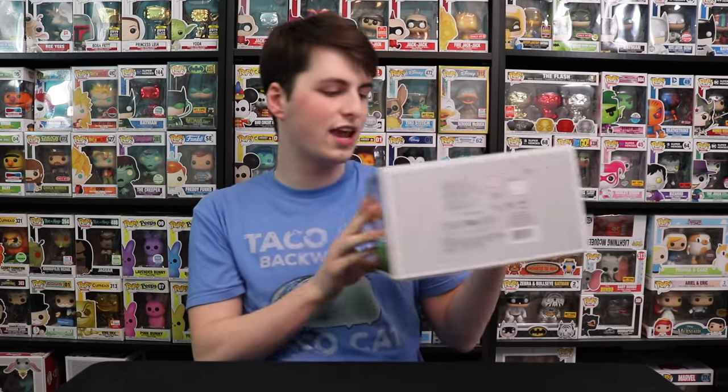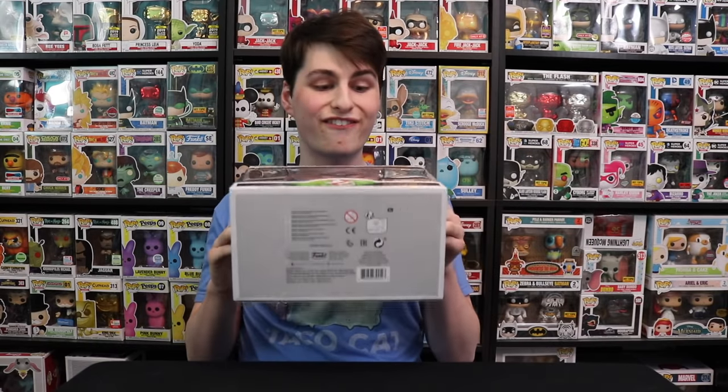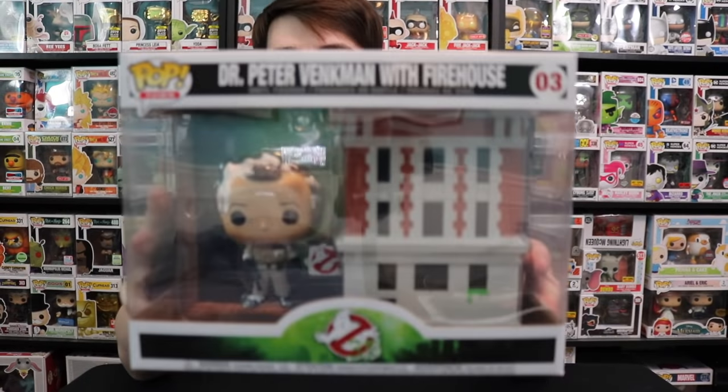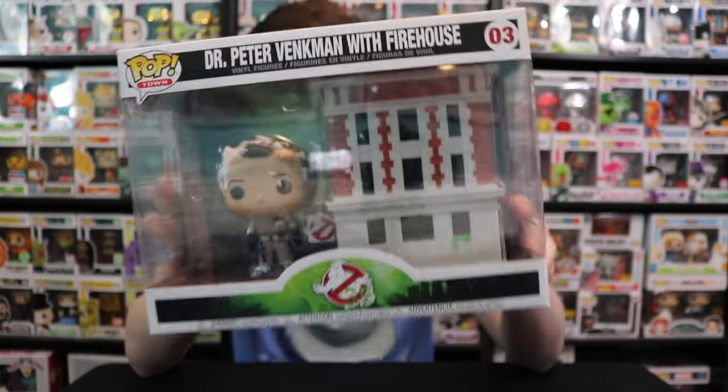One thing that I got today was the Dr. Peter Venkman with Firehouse here. This is a really cool one. I love this thing. So I'm trying to get all of the Pop Towns. I seem to take a shine towards the bigger Pops. Now, Mom, you're here too, because she's in the room. But you can agree with me on this. I like the 10-inch Pops. I like the 6-inch ones. Well, because they are unusual, right? They're different. They're not the same size as all the others.